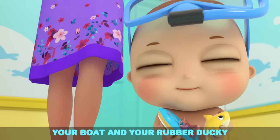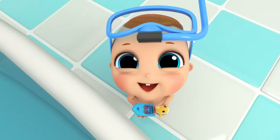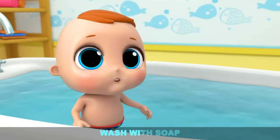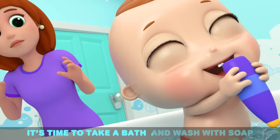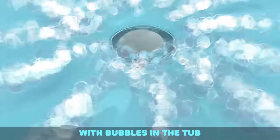Rubber ducky. It's time to take a bath and wash with soap. Wash with soap. Wash with soap. It's time to take a bath and wash with soap. With bubbles in the tub.